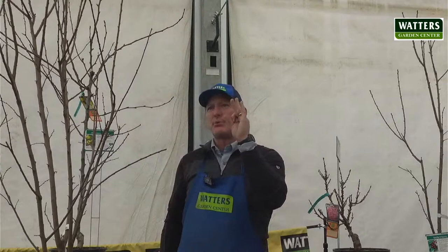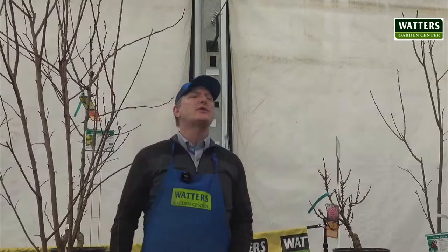Does that screw up the pollination of actual fruit? Oh, no, it doesn't screw up anything. In fact, crab apples will actually cross-pollinate apples. So if we have an ornamental crab apple that blooms at the same time as an apple tree does, they'll pollinate each other. It doesn't hurt. So that's overthinking. Don't worry about stuff like that.